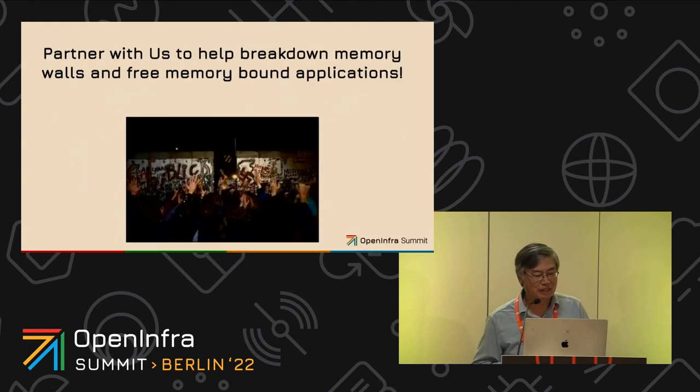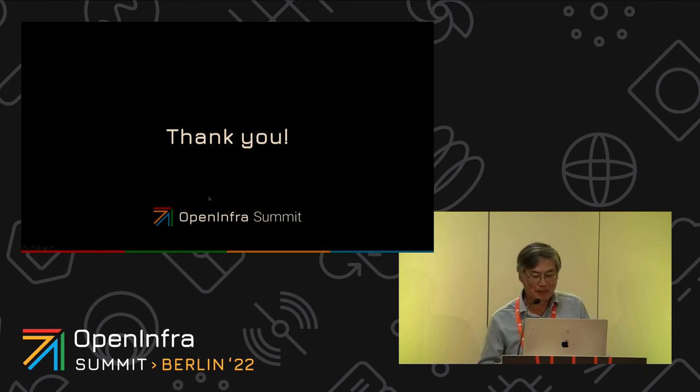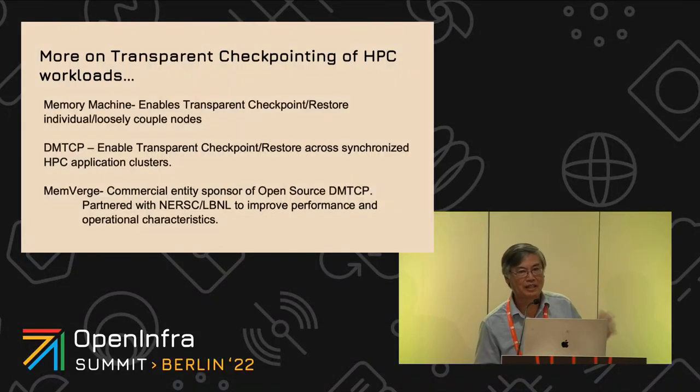My last ask for you is to partner with us to help break down the memory wall and free memory-bound applications, especially for this community. For further reading, this is a white paper we published with Intel that talks about us, Kubernetes, and containers. And this is the metagenomics paper that we'll be presenting next month at the ISMB conference in computational biology. With that, I'll stop, as I think I'm out of time. But tomorrow, if you come back and want to hear this again at a slower baud rate, I will talk about another project we're working on called DMTCP, which is for MPI-based HPC workloads and allows us to checkpoint across an entire synchronous cluster.